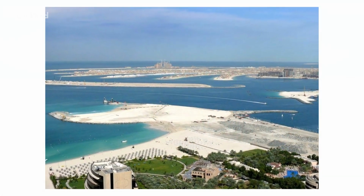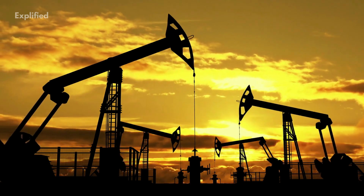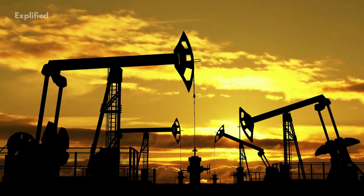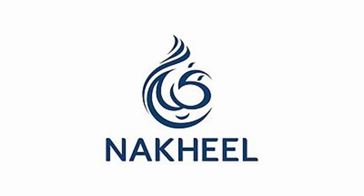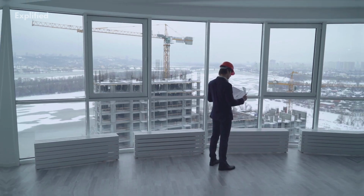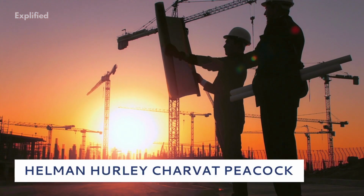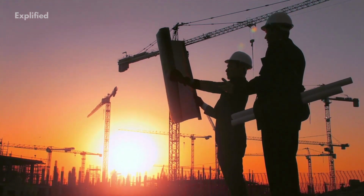Palm Jumeirah was built in the early 21st century and was largely financed from Dubai's substantial income from petroleum. The developer of Palm Jumeirah was Nakheel, a real estate company now owned by the government of Dubai. The master plan was drawn up by Helman Hurley Charvat Peacock, an American architectural firm.